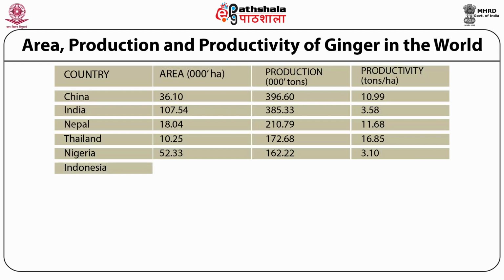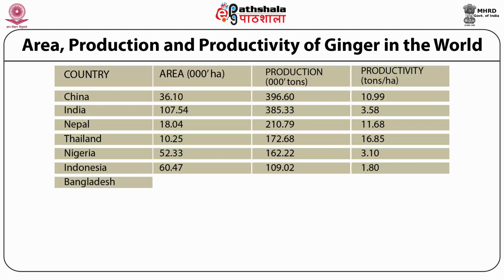In case of Indonesia, area is 60.47 hectare, production is 109.02 tons with a productivity of 1.80 tons per hectare. As far as Bangladesh is concerned, it contributes an area of about 9.07 hectares with a production of 4.84 tons with a productivity of 8.26 tons per hectare.